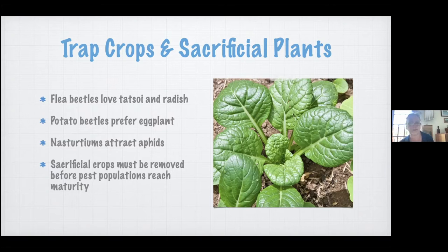Nasturtiums, another one of our superstars, is an aphid attractor. And aphids apparently are plant specific. Different types of aphids like different types of plants. So if you've got nasturtiums that are covered with aphids, the aphid predators will come. The nasturtiums may be sacrificed, but the predators will eat any kind of aphids. And the aphids from your nasturtiums are not necessarily going to get onto your other food crops.